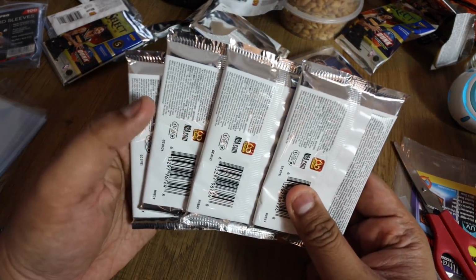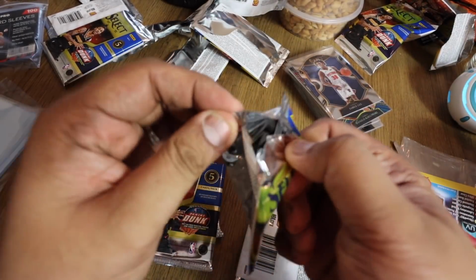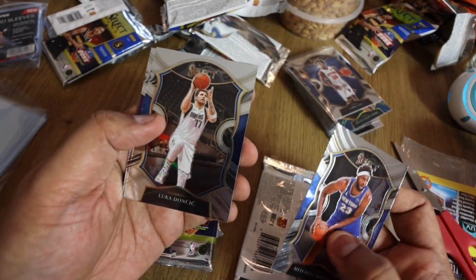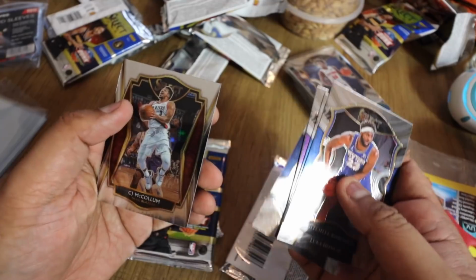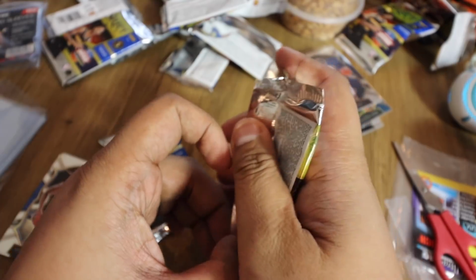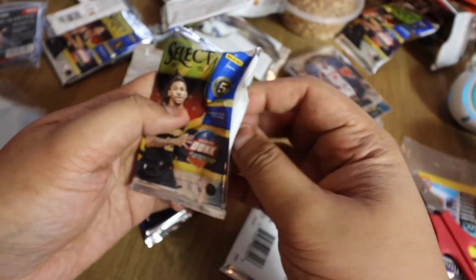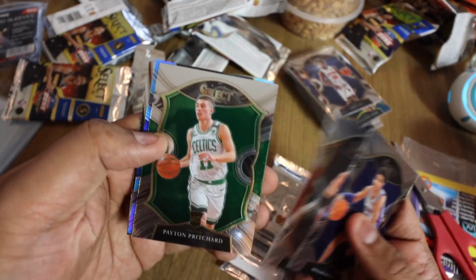Okay, we're down to 1, 2, 3, 4. This one medyo makapal. So feeling ko may laman tong medyo matino. So huli na natin yung last pack na yon. We have Mitchell Robinson, Luka Doncic, Tyrese Haliburton. That's nice. We have Steven Adams, CJ McCollum. And then we're down to the last 3 packs. Medyo malayo pa tayo. Nakakakaba. We have Killian Hayes, Fred VanVleet, Payton Pritchard, Luka Doncic.